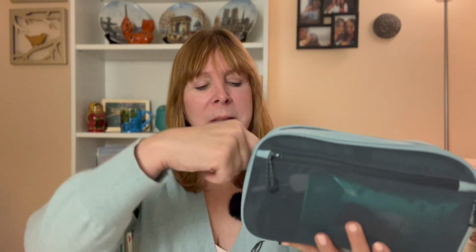Also, and I just want to point this out, there's a place here to keep pencils just in case you want to keep it like this. So I can put like my pen here and my Tide pen here, and they're also at hand if that's the way I feel like packing this out.